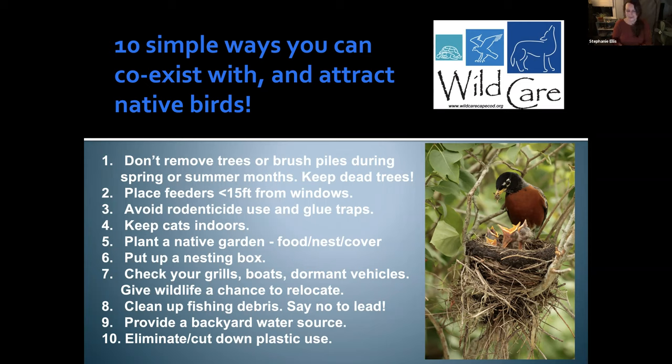If there is a mouse nest in them, you can get mom to move the babies by putting a box inside of the grill. Mom will sense the changes and she will very likely either move her babies entirely or move them into the box, at which then you can just move the entire family out of the grill. I don't have enough time, unfortunately, to go into all the details, but if you call WildCare, we'll give you tips on how to encourage animals to relocate their babies.